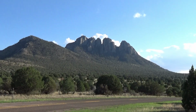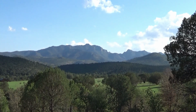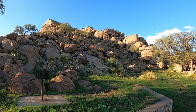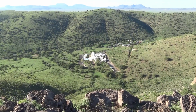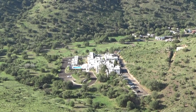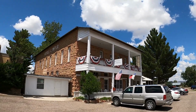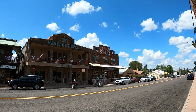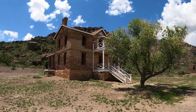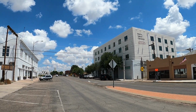Going a bit to the north, we'll do the Davis Mountains Loop, Highway 118, 166, and 17 counterclockwise. On this road, you'll get great views of the Davis Mountains all the way around. Things to see in the area include the town of Fort Davis and National Historic Site, Davis Mountains State Park, McDonald Observatory, and the Chihuahuan Desert Research Institute. Just to the south, you can also visit the beautiful towns of Marfa and Alpine.